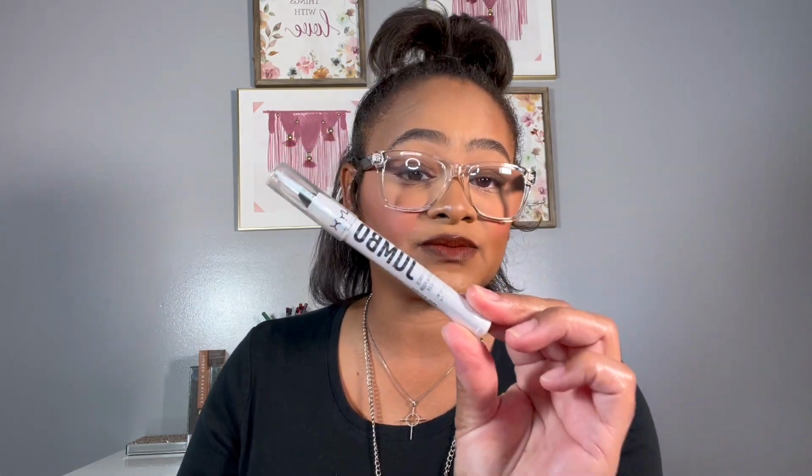I will use this most definitely on the eyelids and on my lower lash line. Surely will. This would be a perfect base for a black smoky eye, you guys. So I'm excited about trying this. Let me open it up for you guys so you can see. Let's see if I can open it up quick. There, I finally got her open.